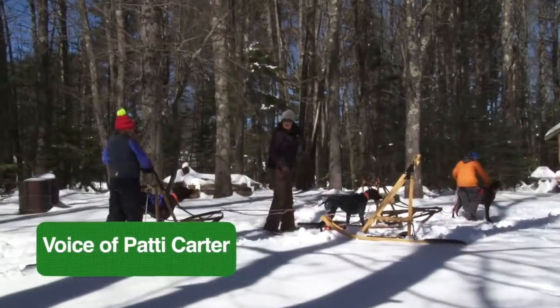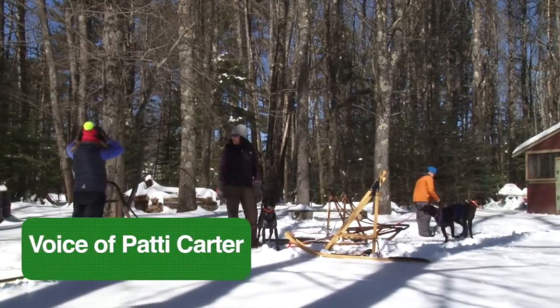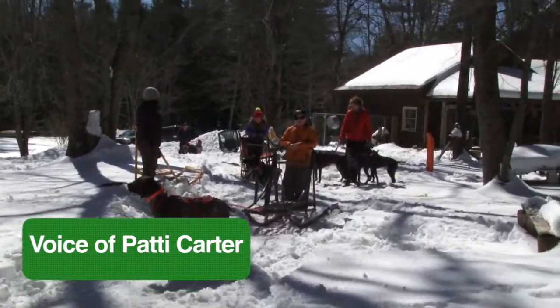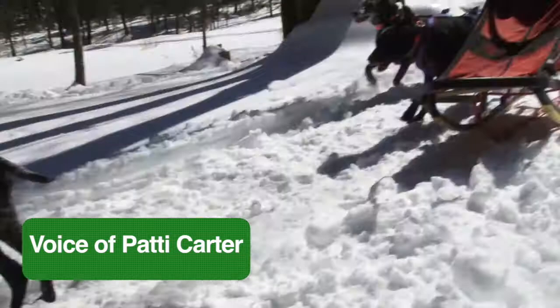What a great day for dog sledding. We had a bunch of German Shorthairs out here today running around the woods. We've got a groomed trail out there, and every so often during the winter when Mother Nature provides us the snow, we invite a bunch of friends over and we jump on some sleds and we go out, do about a 1 mile loop in the woods, and it's a lot of fun.